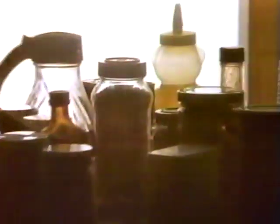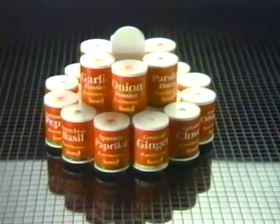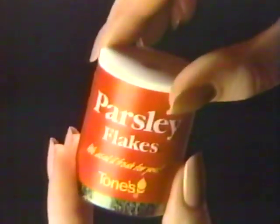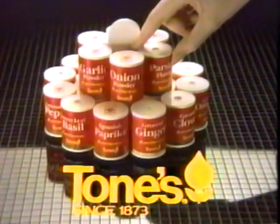How long have your spices been sitting there, growing old, weak, and stale? Replace them with Tones, pure natural spices specially sealed to lock in freshness, and small enough so you can use them up long before they go stale. Spices don't stay fresh forever. Fortunately for you, there's Tones, Iowa's own spice company since 1873. 5TV meteorologist Don Novak operates the most powerful and accurate weather radar system of any television station in central Iowa.